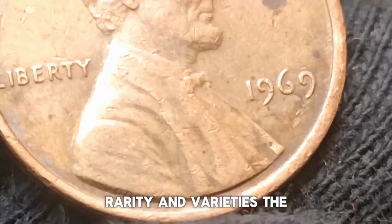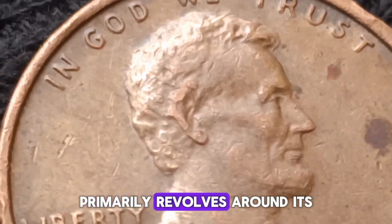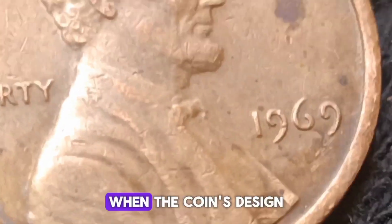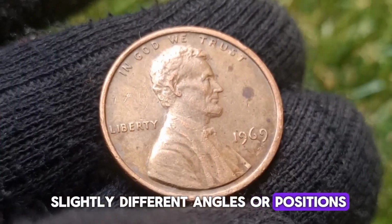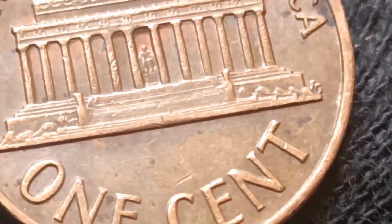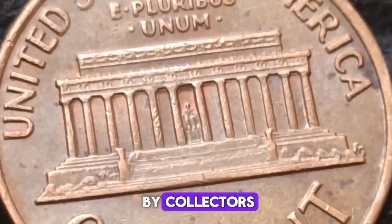Rarity and varieties. The rarity of the 1969 no-mint mark Lincoln penny primarily revolves around its double-die obverse variety. A double die occurs when the coin's design is impressed twice onto the die at slightly different angles or positions, resulting in a noticeable doubling effect on the coin's features. This variety is exceptionally rare and highly sought after by collectors.